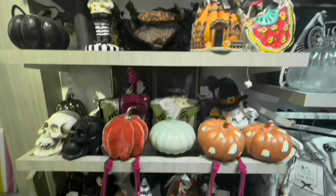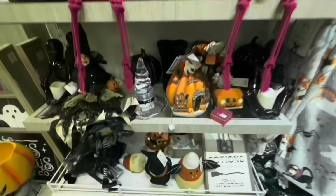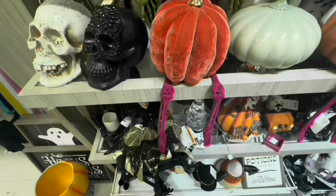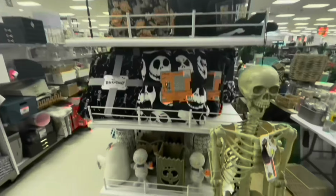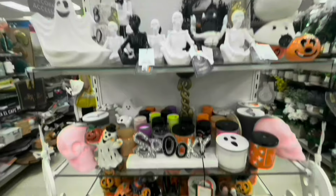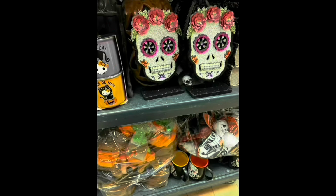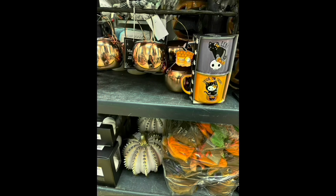A lot of it was decorative pumpkins of various patterns and sizes and colors. They had a very cute pink velvet skeleton that was holding a plush pumpkin. I like this spooky, glittery tabletop decor and also the poison apple cookie jar. One of the employees was stocking the shelves, and she had some sugar skull pillows and sugar skull mugs and bedazzled pumpkins and some cute Hello Kitty mugs on her cart.